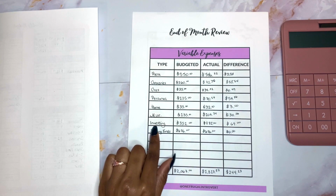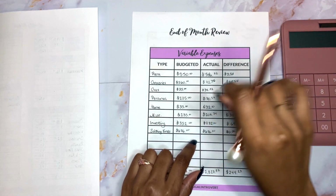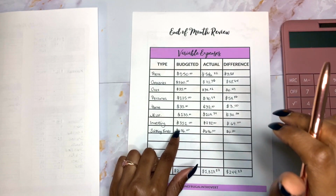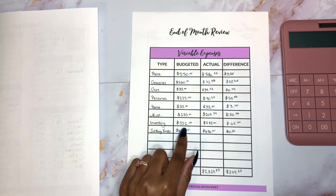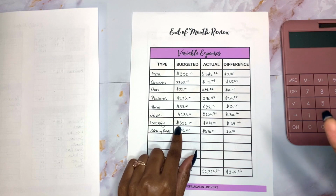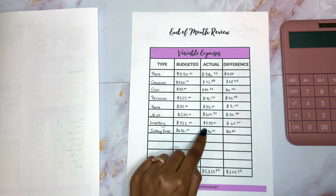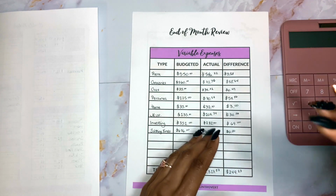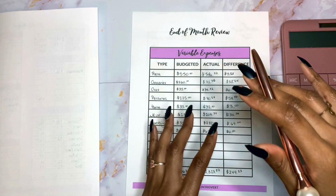And so I kind of want to go back to this investing because I did mention in one of my previous videos, I can't remember, but I'll link it in the cards above. I think it actually might have been my last budget with me video, but my goal for this month was to invest $351, which would be 15% of my income. I didn't quite make that. I did invest a little bit less than I wanted to. I only invested $282.